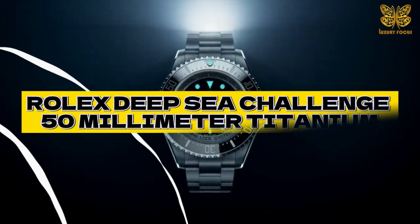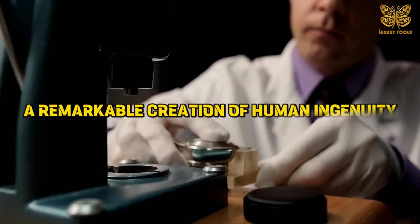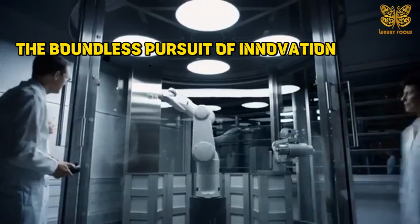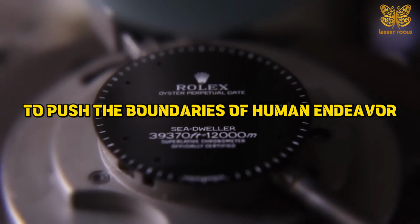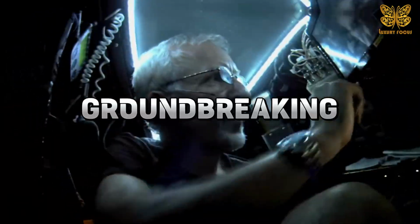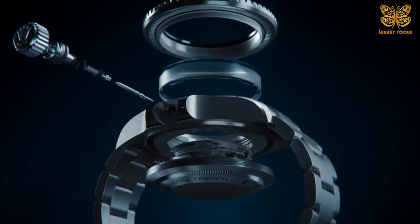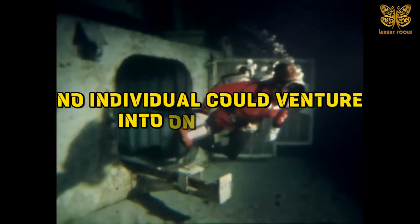Rolex Deep Sea Challenge 50mm titanium. The Rolex Deep Sea Challenge, a remarkable creation of human ingenuity, stands as a testament to the boundless pursuit of innovation and the unwavering determination to push the boundaries of human endeavor. Inspired by the pioneering spirit of James Cameron's groundbreaking dive to the Mariana Trench, the Deep Sea Challenge watch is engineered to withstand the extreme depths that no individual could venture into on their own.